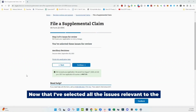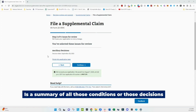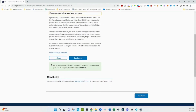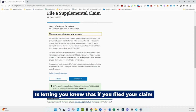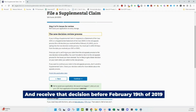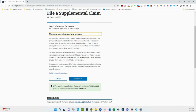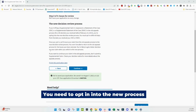Now that I've selected all the issues relevant to the supplemental claim I'm submitting, the next page that comes up is a summary of all those conditions or those decisions. Verify the information is correct, and then when you're ready, click Continue. The next page, the new decision review process, is letting you know that if you filed your claim and received that decision before February 19th of 2019, before the AMA process, and that your submission of this supplemental claim is an appeal to one of those old statement of the case or supplemental statement of the case appeals, you need to opt into the new process. So we're going to click Continue.